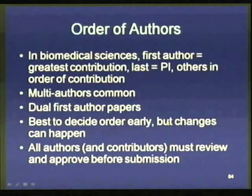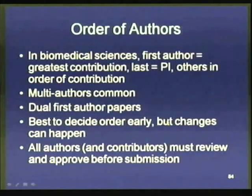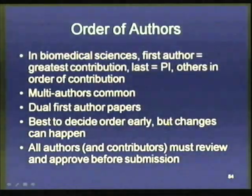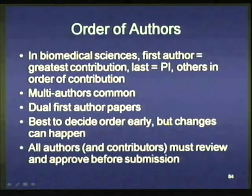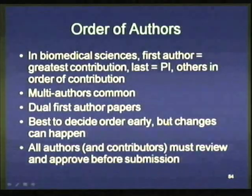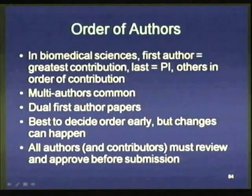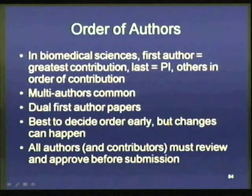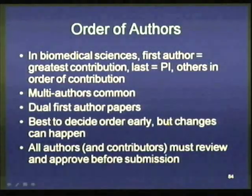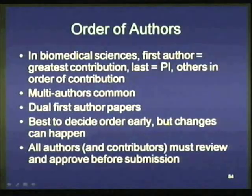Since it's said on the paper that Smith and Jones made equal contributions, on her CV, could Jones list the paper as Jones et al. since they made equal contributions? So what do you think? How many people think that's okay? Right, they made equal contributions. How many think it's not okay? I see a great wealth of non-response there.